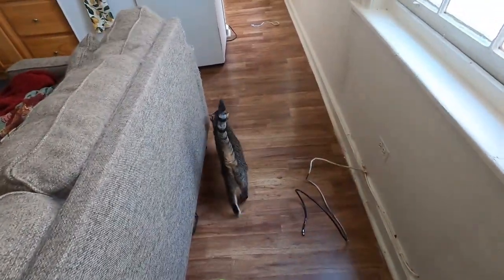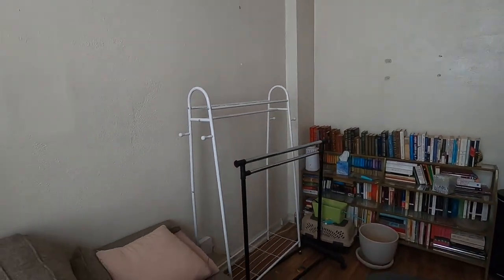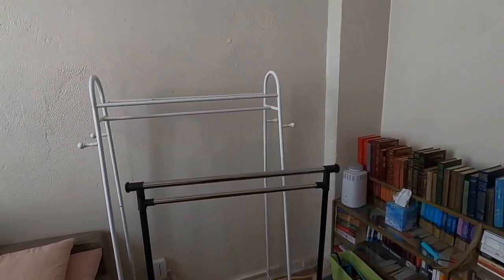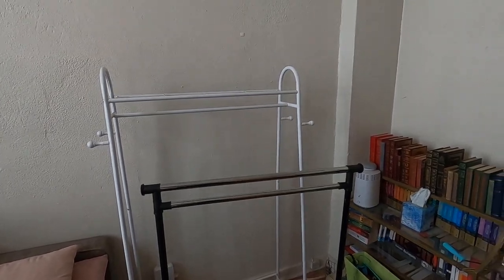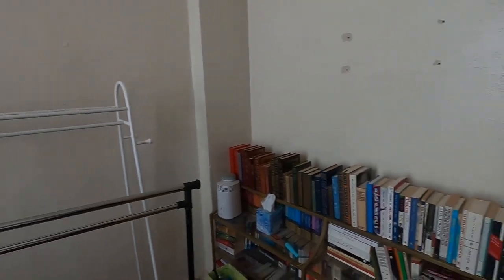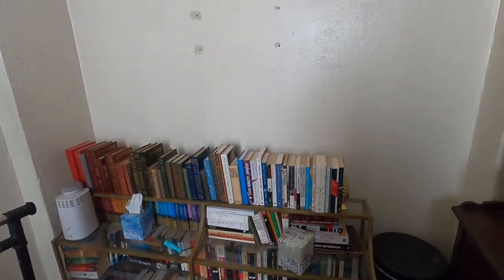Here's Clove again. So I decided to sell both of these clothing racks. I bought them for my flea market that I did over the weekend, and I don't need them anymore, so I'm reselling them basically for the same price that I bought them for. Hopefully people will actually pick them up. They're supposed to be picked up today, so we'll see if these people actually come. The bookcase situation I still have not really dealt with. I need to fill all these holes.